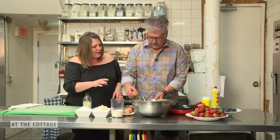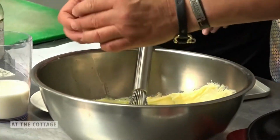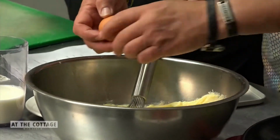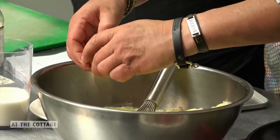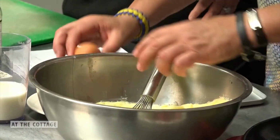And then we're gonna wanna add some eggs, so we're gonna need 4 eggs for this, again, because we're doubling it. The eggs are going to make it that beautiful, rich, spongy texture that we're going to want. So you're just going to whisk them in. You don't need a big fancy KitchenAid mixer at the cottage.